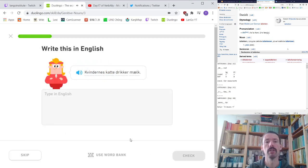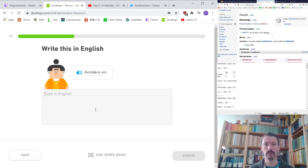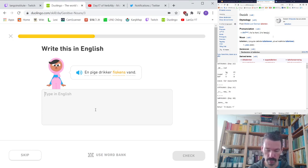Kvindernes katte drikker mælk. The women, plural definite, possessive, women's cats, plural. Drink milk. Kvinders vin. Women's wine. En pige drikker fiskens vand. Is a girl drinking the whole sea, or what does it mean? Fiskens, the fish's, singular definite, water.